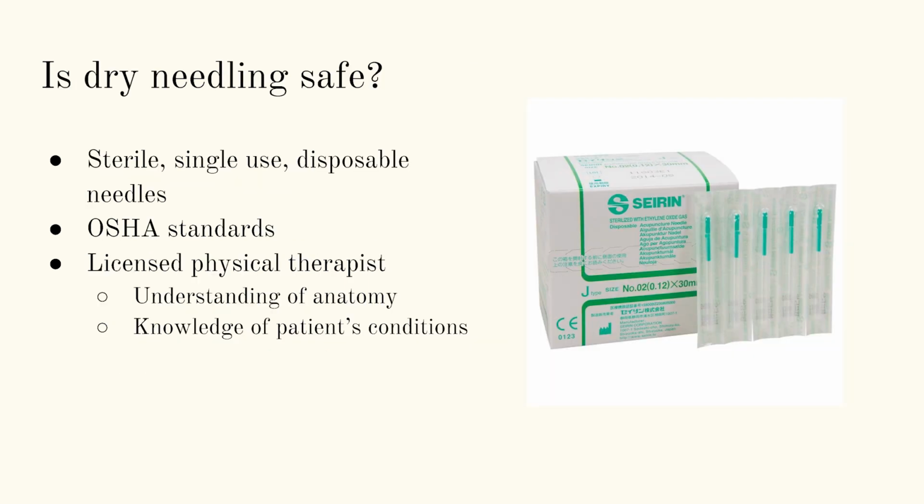So is dry needling safe? We go to great lengths to ensure safety. We only use sterile, single-use, disposable needles, and we apply OSHA standards and use high-quality personal protective equipment, such as gloves, with every treatment. We really have a high standard of safety at Milford Regional Medical Center, and dry needling is part of your treatment plan, as I have mentioned a few times, and it's conducted by our therapists, and we've all undergone thousands of hours of training.